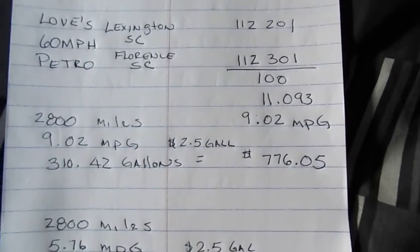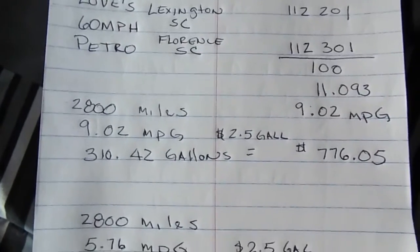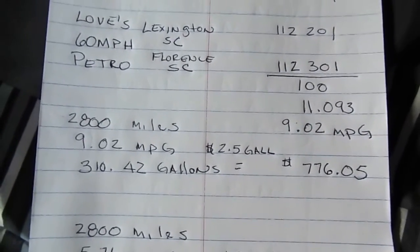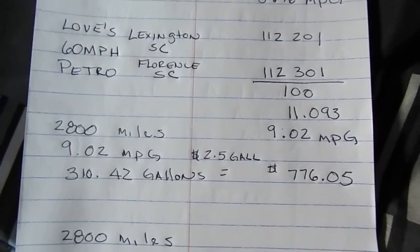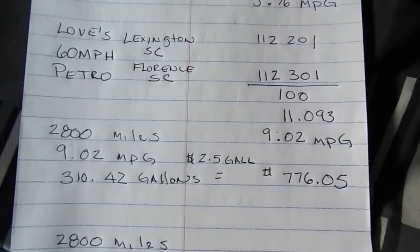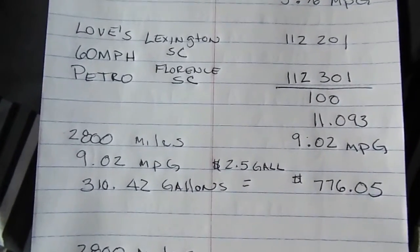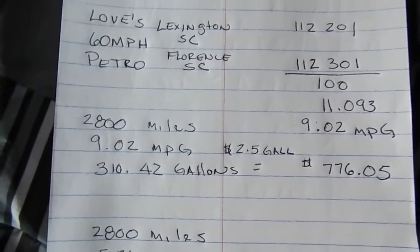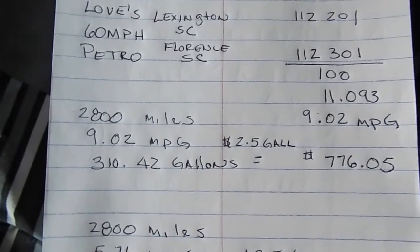Then what I did was I averaged about 2,800 miles per week. So I figured out how much it would cost me at 9 miles per gallon. How many gallons would I have to use, and how much money would it cost me? And I figured 2,800 miles, and I'm getting 9 miles per gallon, and the gallons that I would have to use for 2,800 miles would be 310 gallons.